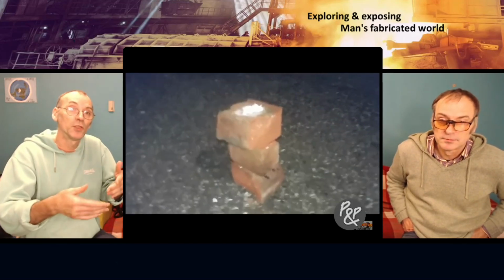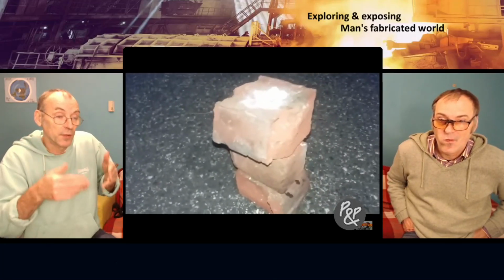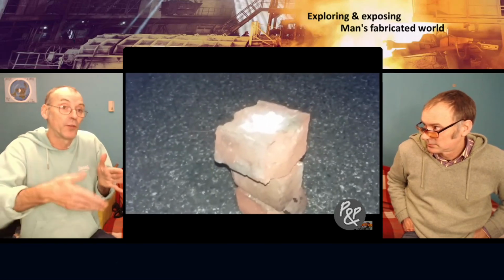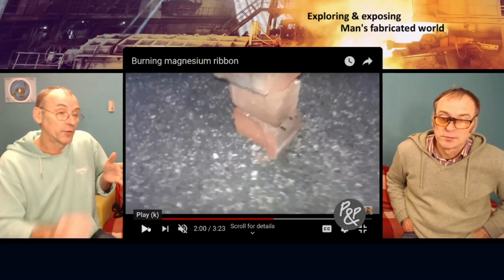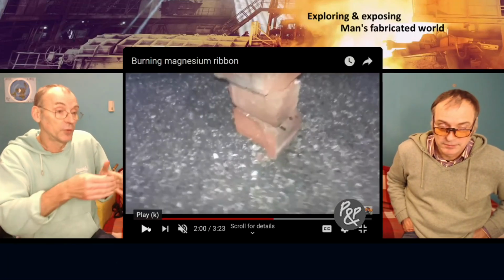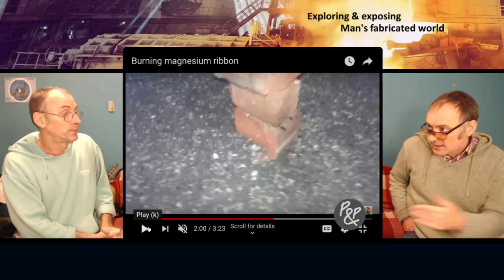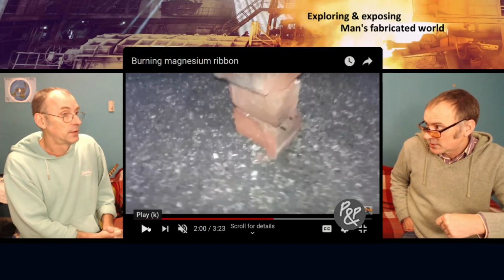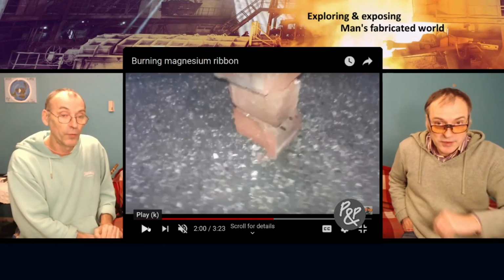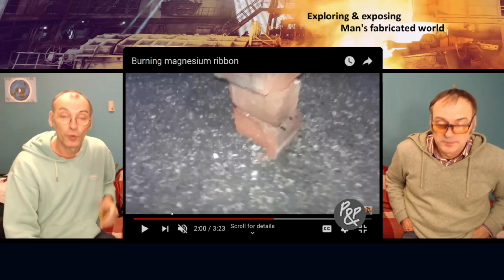Now, this is one of the reasons why we don't think of chemical elements, because a lot of the mainstream elements have got other materials in them. For example, iron would have a certain amount of carbon in it. Magnesium contains oxygen. And magnesium does contain a reducing agent as well. And also, all the metals contain reducing agents. Absolutely, of course, which is hydrogen.